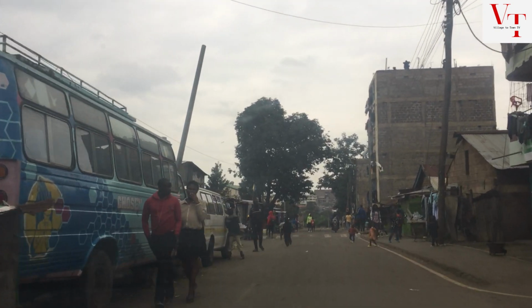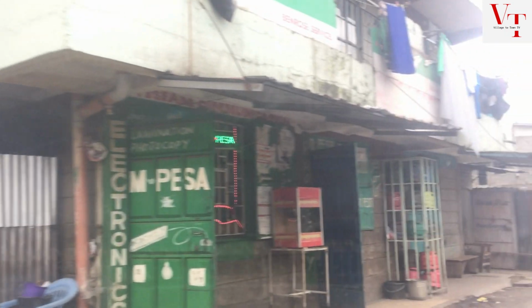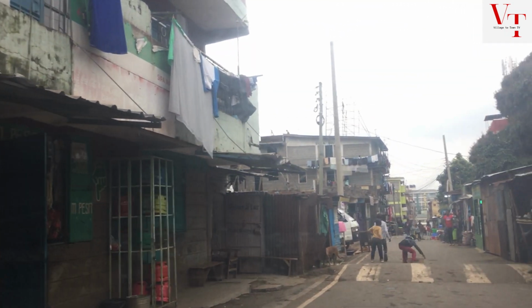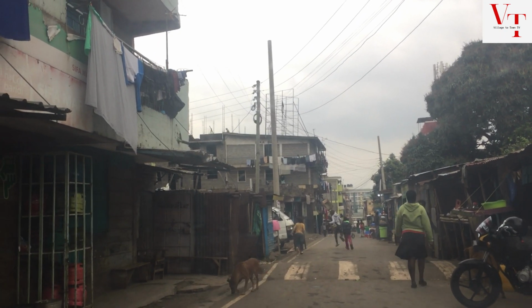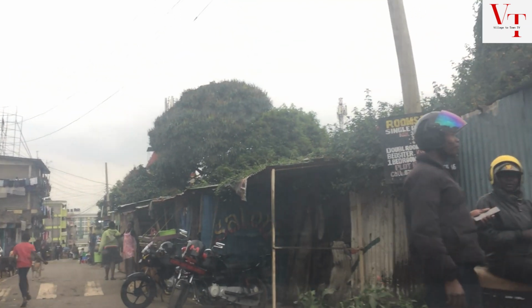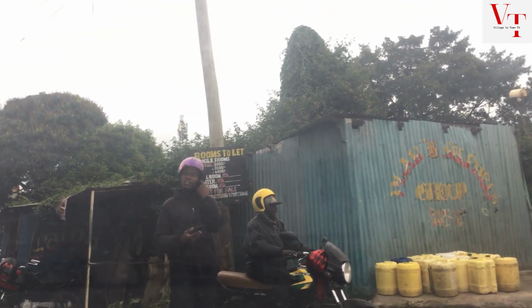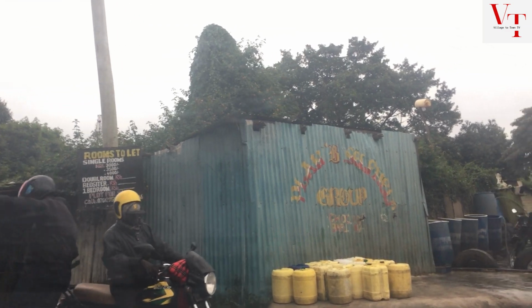But in the meantime, I want to turn around so that I can have a better look at the other side of the neighborhood. But so far so good. I'm enjoying myself here in Baba Dogo. Beautiful places, beautiful faces. And in case you have not noticed yet, almost all roads are well done.